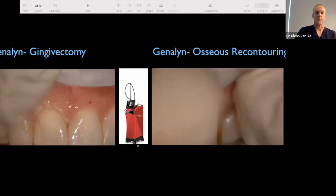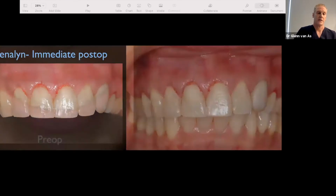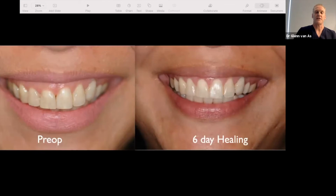So what does this look like post-operatively? Well, here she is immediately post-operative. You can see that I did tooth 7, 8, and 9 to lengthen them, to make them match more like the remaining teeth. And I look and I think, that looks pretty good. Is it going to stay? How's it going to be? Yes, you can flap this. Yes, you can remove interproximal bone. I'm just showing you what I did in this particular case. Here she is preoperatively. Here she is at 6 days healing. No painkillers, and a beautiful, beautiful result.